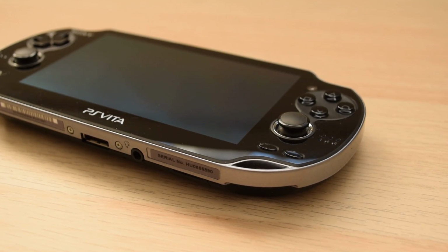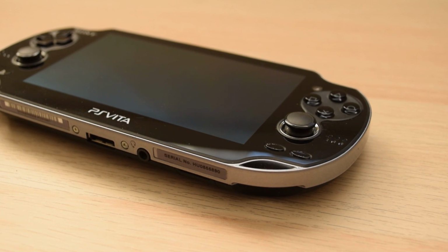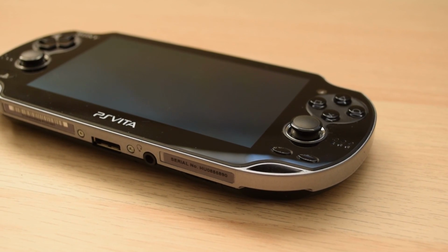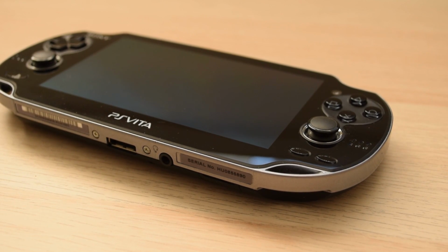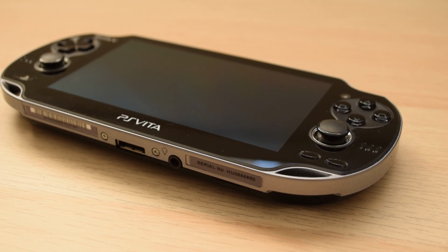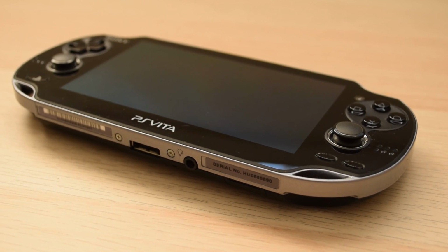You guys seem to like the idea of checking out slightly older consoles, which is a great thing. I also find it interesting to see what sort of things still work or don't work anymore when it comes to streaming services, online services, and things of that sort. Today we're going to take a look at the PlayStation Vita and see how it tackles modern demands.